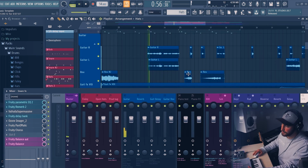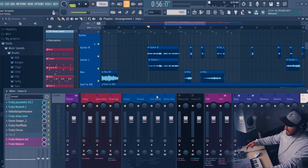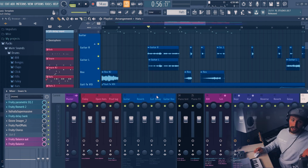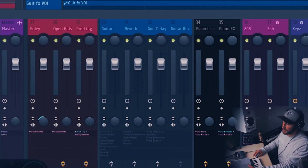Now when you record something into the DI, it can often be blippy and not actually sound that nice, whereas recording it into a mic can be much more thick and full. So I knew that I was going to need to add loads of effects to that sound. And as you can see here, that's exactly what happened.